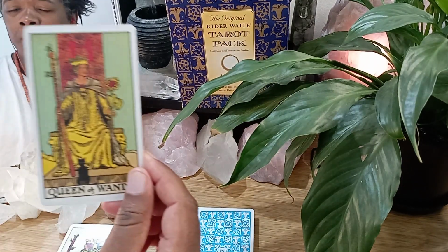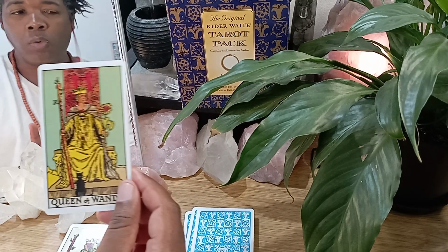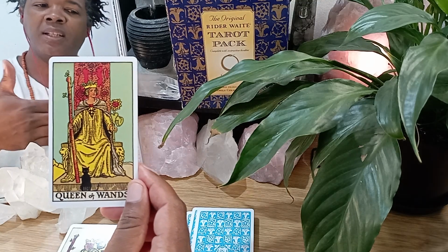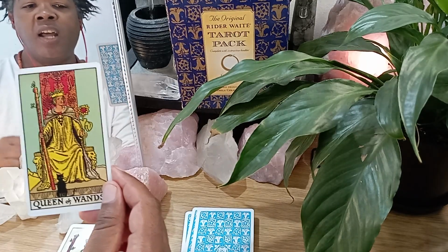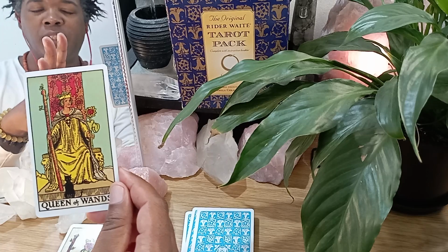The Queen of Wands is about growth. Normally queens, not all, but typically they include maybe you and another person. This could be you and a person, you and a group of people, you and an energy dynamic. It could be you in life, you in the universe. But there's growth taking place here, positive growth. This is like your magic vibes coming out.